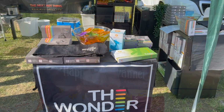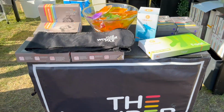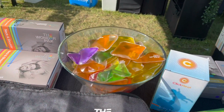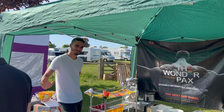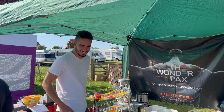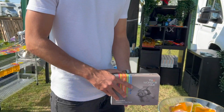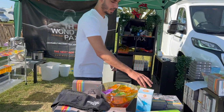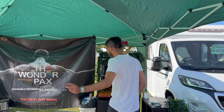So we've got the Wonder Packs stall here. I did purchase the neck warmer and I got a couple of the little hand warmers as well when I was at the Peterborough show. So, hi, do you want to tell me about your wonderful products, just very quickly? So, we have the neck and shoulder product. And the back. And the packs are four. Four like this.